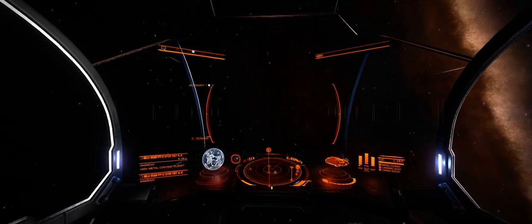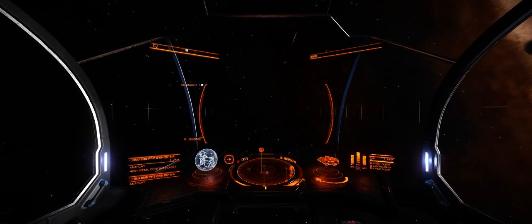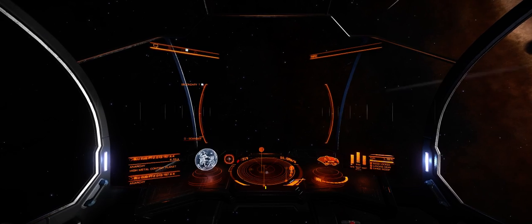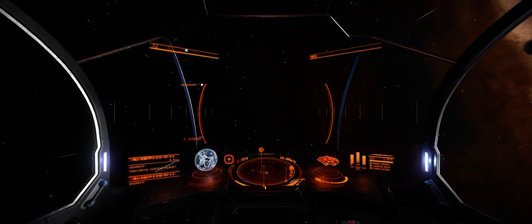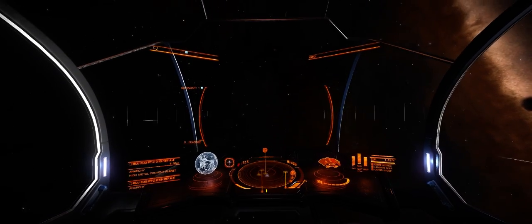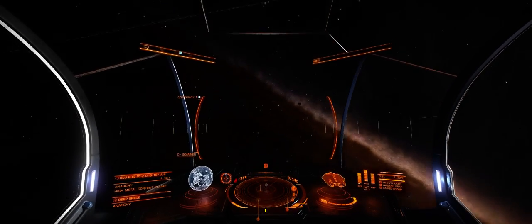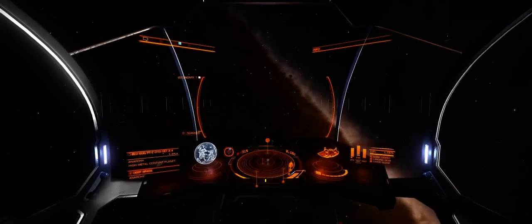Yeah, I think from what Frontier have said in the past, they do want it to be like that, like a No Man's Sky with the flora and fauna. So yeah, or even sneak into some of the cargo pods, and stow away on the ship.